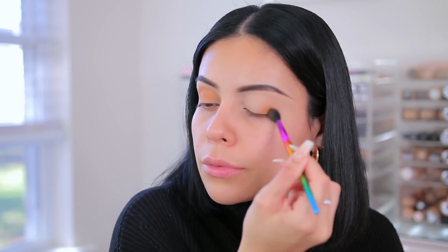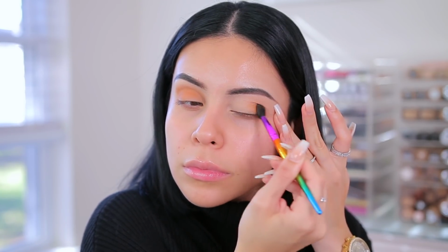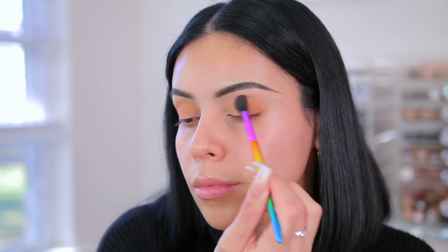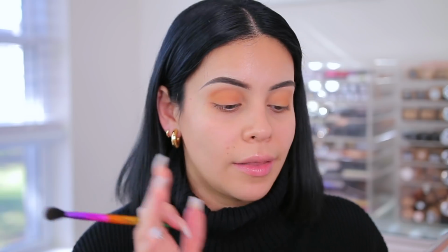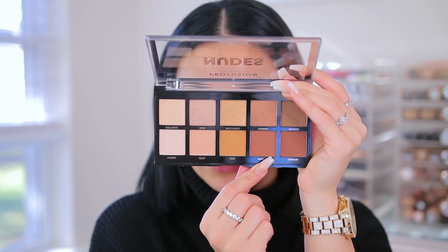I feel like all their eyeshadows are really consistent too, all across the board. They're really nice quality. That is a nice color. Even if you just put that all over your lid, that's beautiful. I'm gonna take the shade Indulge and I'm gonna be applying that on the outer crease just to deepen it up a little bit.